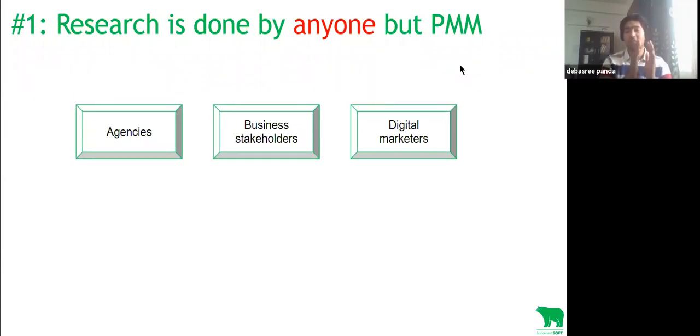Agencies. There are certain digital marketing or SEO agencies who do the keyword research. The second one is business stakeholders, like the CEO or CTO, or the co-founders themselves. They do the keyword research on the very first day, and they give it to the product marketing managers or digital marketing managers to run ads on, etc.